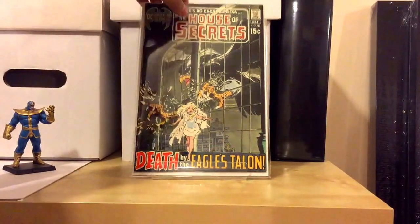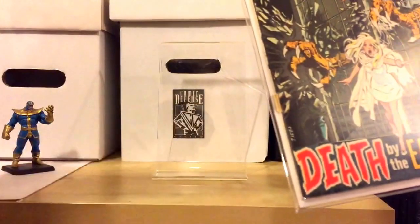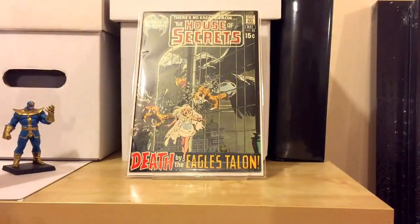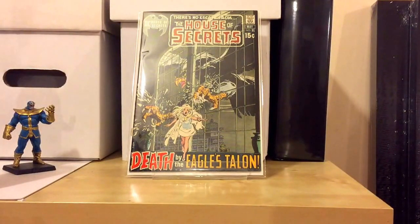I mean, the condition's not great. You can see the staples popped, but I buy for reading. So I'm really looking forward to sitting down and reading these House of Secrets. I've always said DC horror titles are some of my favourite books ever. I'm just about to pick up a few more, some House of Mysteries.